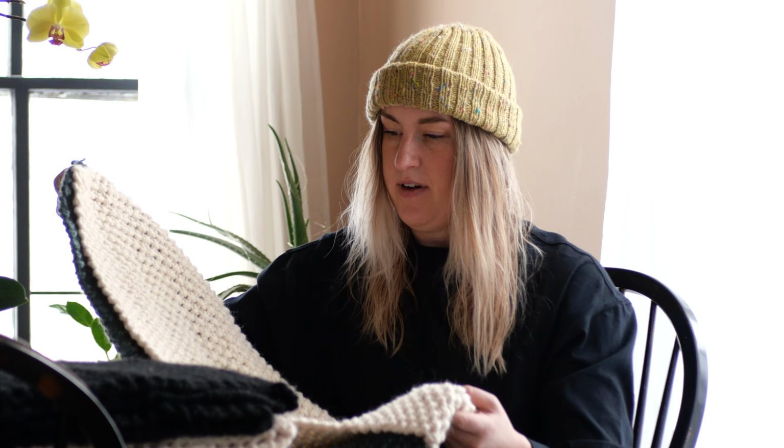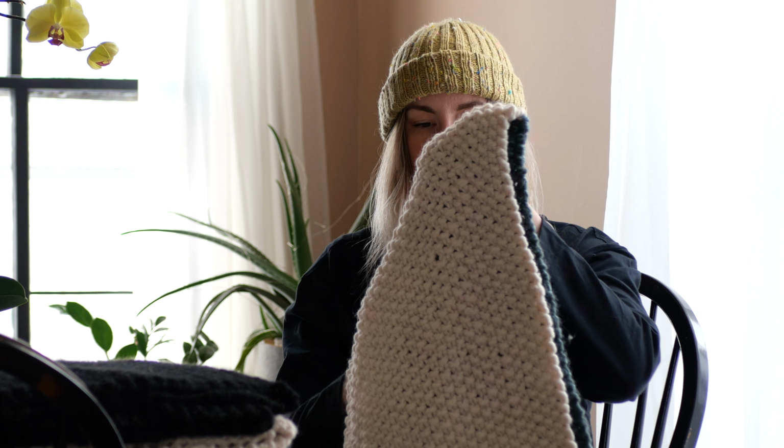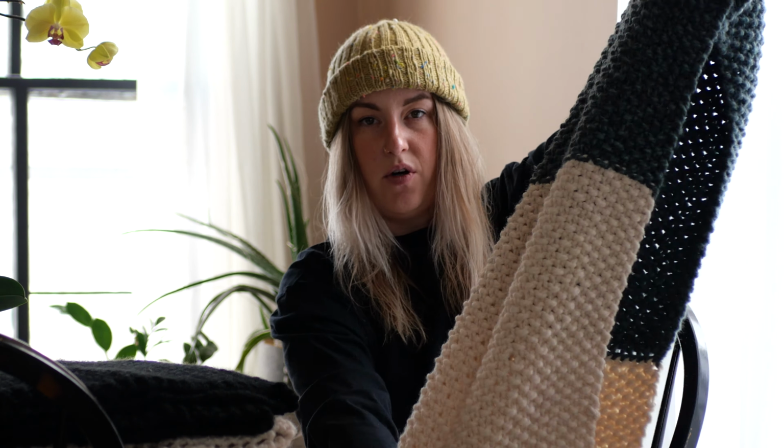And my sister needed a gift for her husband's grandma and asked if I had any extra scarves laying around as well. And I had this one too, which is a two-toned one.